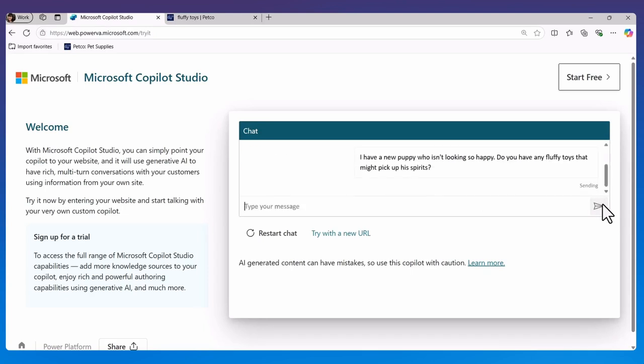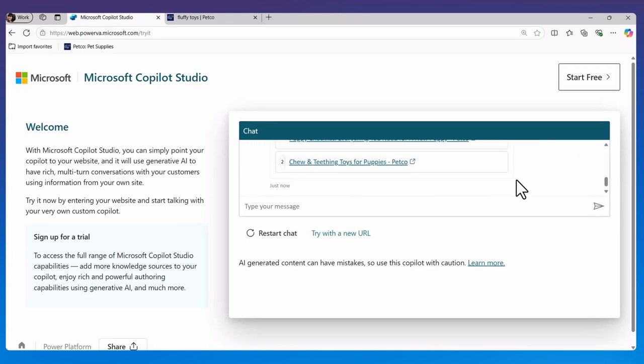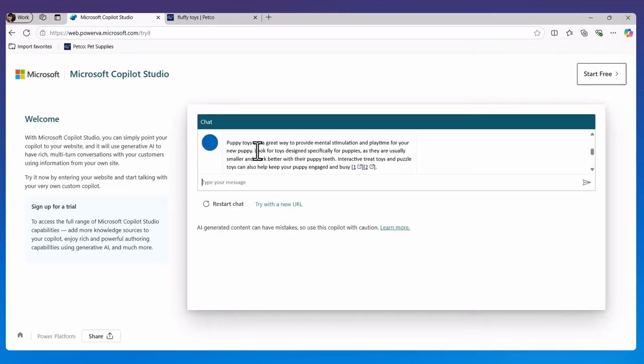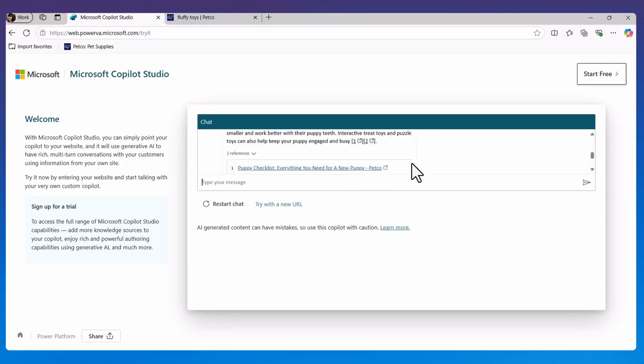Okay. So now I'm going to send that message, and it lets me know it's received that message, and it immediately gives me, and I'll zoom out a little bit here so we can see more. It gives me a very short, to the point answer, not 25 search results, but a very short and to the point reply. Puppy toys are a great way to provide mental stimulation and playtime for your new puppy. Look for toys designed specifically for puppies, as they are usually smaller and work better with their puppy teeth. Interactive treat toys and puzzle toys can also help keep your puppy engaged and busy. And these are links to the actual toys it's suggesting.